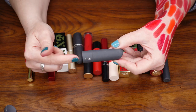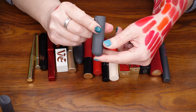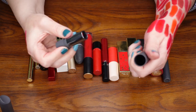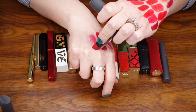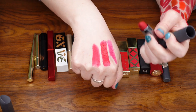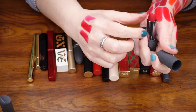Here's one that I didn't like. They replaced this beautiful Amuse Bouche with this business here. This was their Power Move Soft Matte Lipstick. This is a shade Hot Tomato. Love the shade, hated this formula. And I kept it because I was like, well, I paid a lot of money for it. No, should have kept the Amuse Bouche and gotten rid of this business here.